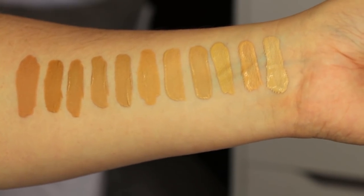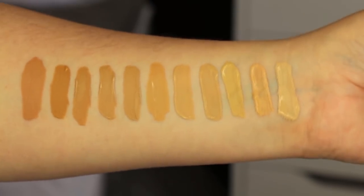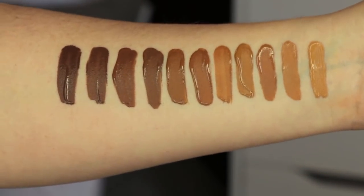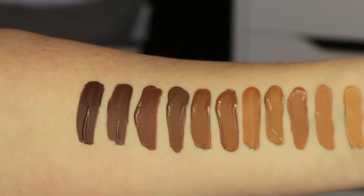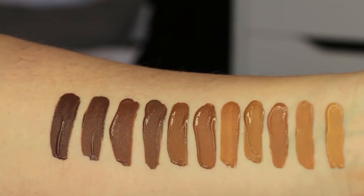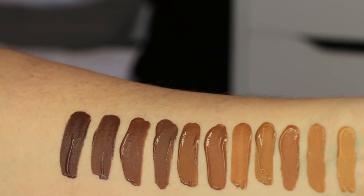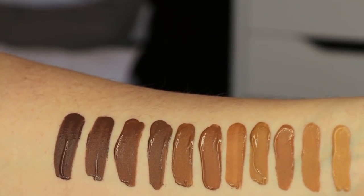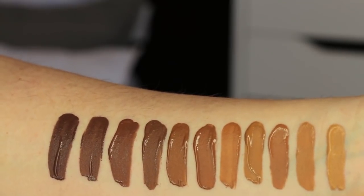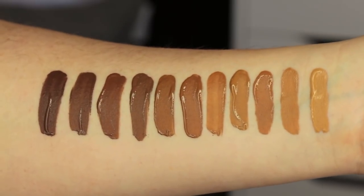So let's move on to the third row, which is the deepest, darkest shades in the collection. Okay, these are the deepest, darkest shades in the range. Let me start again at my wrist. That is Cadiz, medium dark 3, Caracas, medium dark 3.3, Bellum, medium dark 3.6, Macchio, medium dark 4, Marquise, medium dark 5. These names, I know I'm not saying them right, so I apologize. I'm just trying the best I can.